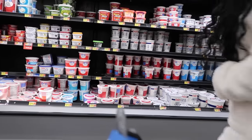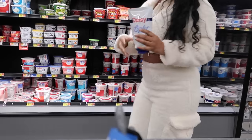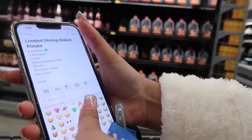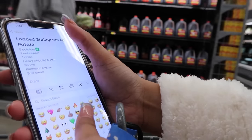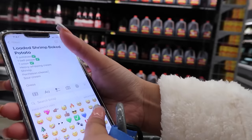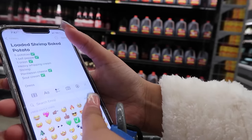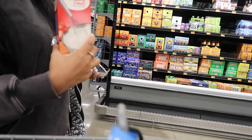I like the squeeze one. The squeeze one? Yeah. Sour cream. They having whipping cream not over here? So that and shrimp missing. Heavy whipping cream secure.